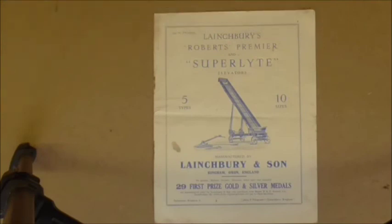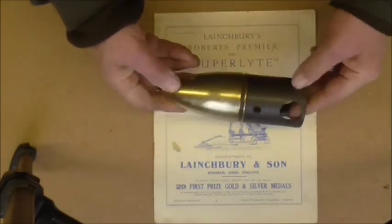I hope there's a little bit of interest in it for somebody. It just seemed a shame that they'd be forgotten. So anyway, that's it. Rocket heads. Nothing more to say really, but I think they're nice.